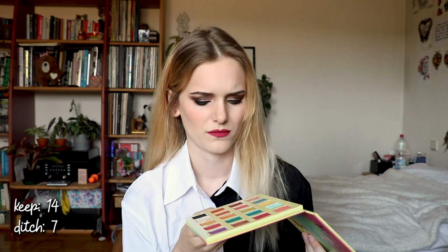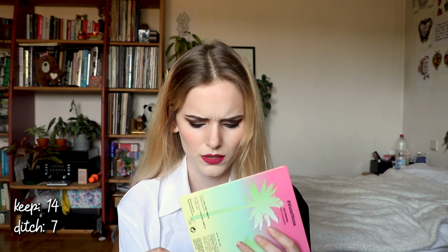Another palette I also have from Violet Voss is the Flamingo palette. I remember being so excited for this one to come out. I received it and I have used it twice or once. I think I've only swatched a few shades. Am I going to keep this one? I don't think so, but it looks cute. Maybe I'm going to keep it. This is a maybe.